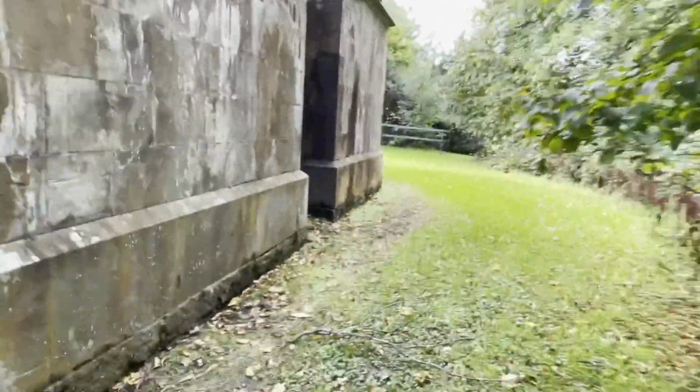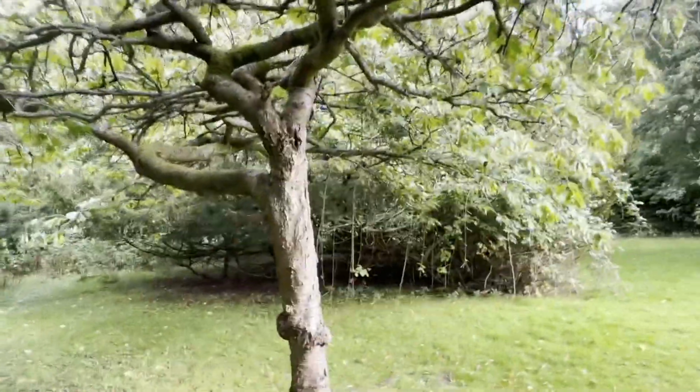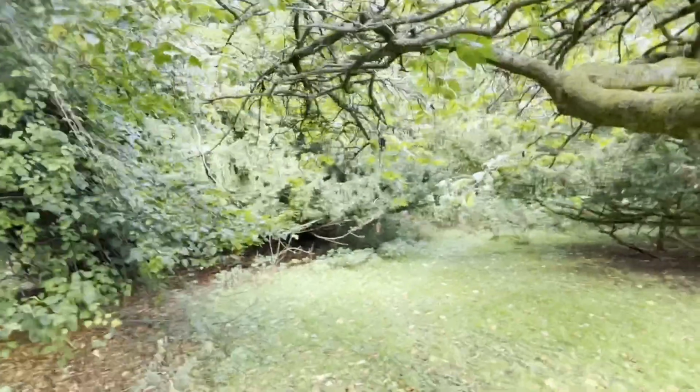Right, okay. What's this here? Is this an alarm door? No. So if anybody local knows what that is, the building next to the Abercorn Church, let me know. I'll do a bit of googling later on.